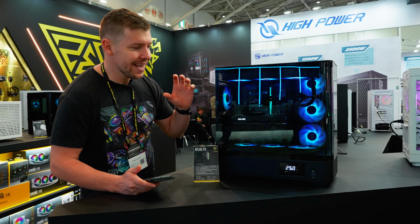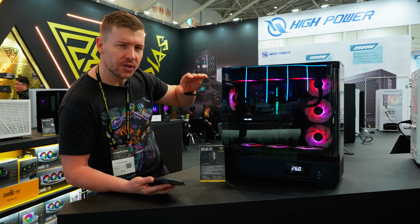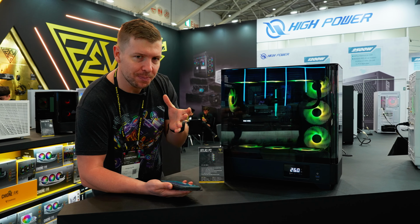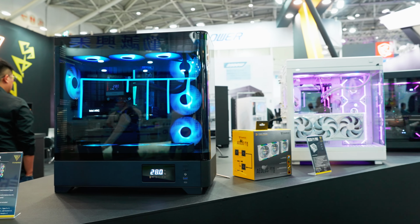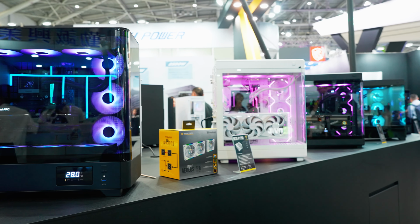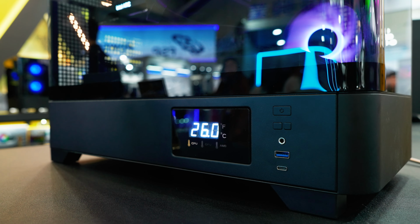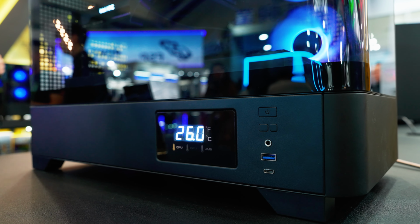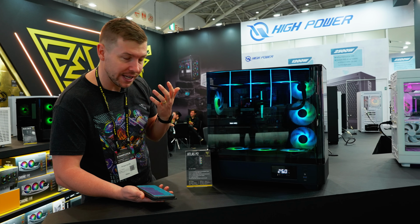$189. So this is the Atlas P2, and it comes with the curved glass, and you'll see the Atlas P1 as well. Similar specs to this, but it's a cheaper variant and just comes with the 90 degree glass. Obviously, the tooling to make the glass curve makes it that much more expensive, but this does come with a built-in display, so you can view your temperatures, Celsius or Fahrenheit as well. So it's up to the individual. They can change it around.